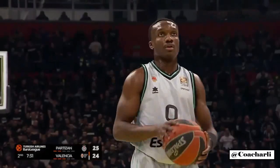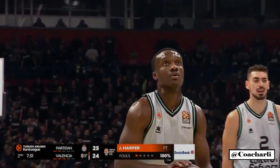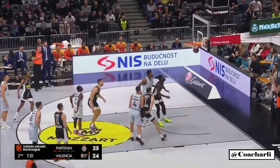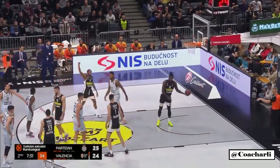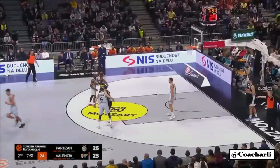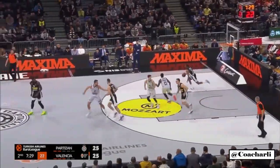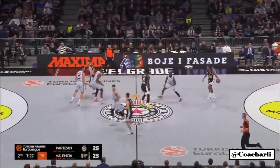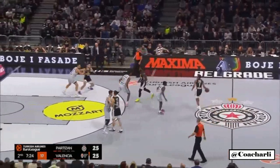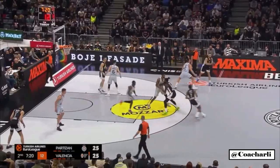Harper's got a chance to level the score here. Jared Harper, a Euroleague rookie from Atlanta, Georgia originally. Stands just 178. We'll see how much longer Coach Mumburu stays with him. He's given valuable minutes to Jones, but he poses problems defensively. It's a better matchup for him now that he's got Punter rather than guarding James Nunnally.